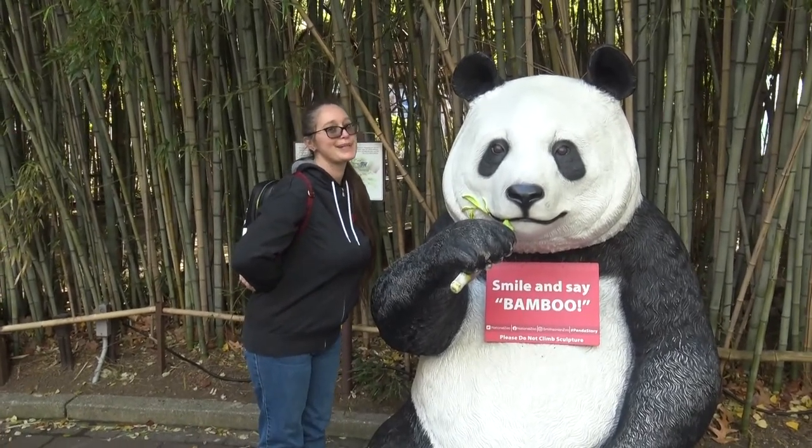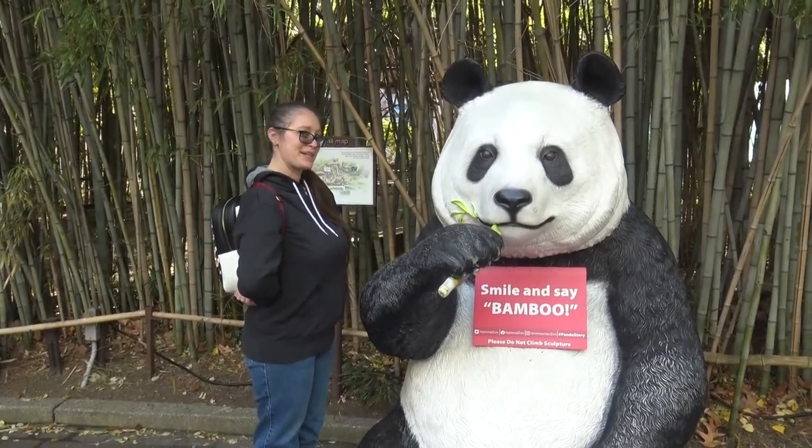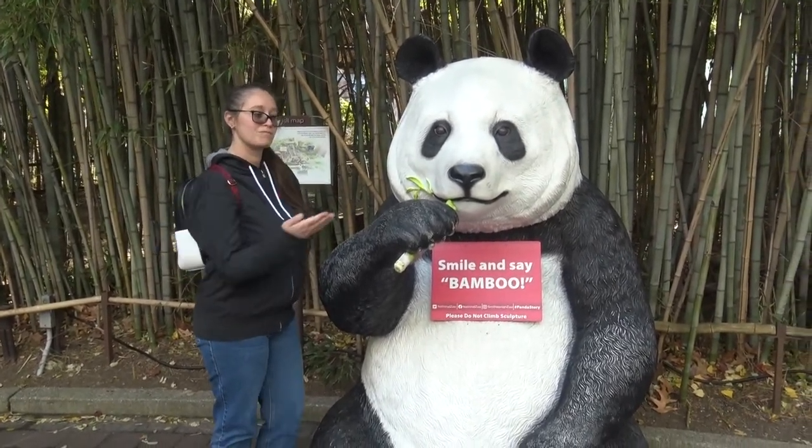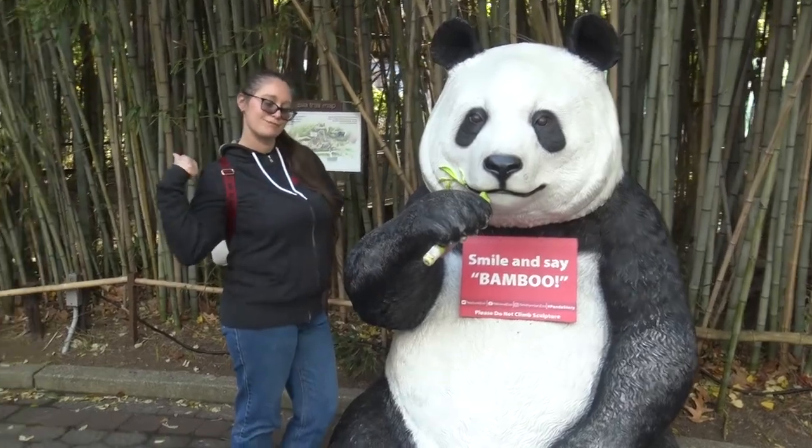Bamboo. Yes, it does say smile and say bamboo. Now, you see the great panda. That is the thing that people come to the National Zoo to see. And that's what we're gonna head to see now.